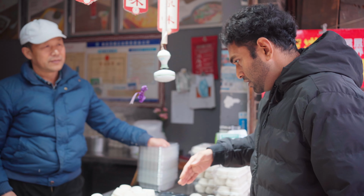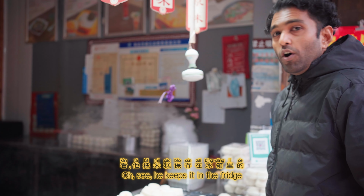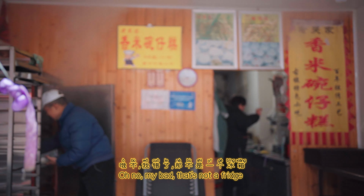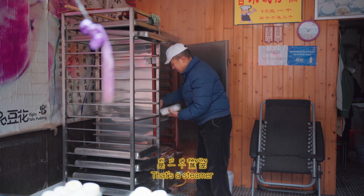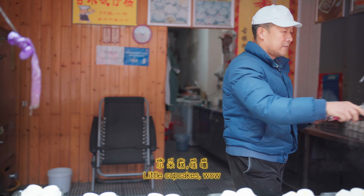Also, they keep it in the fridge. Ooh. Oh no, my bad. That's not a fridge. That's a steamer where they're actually steaming all of these rice cakes, little cupcakes. Wow.